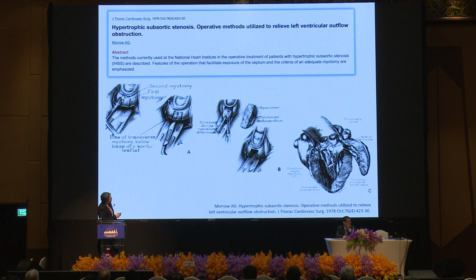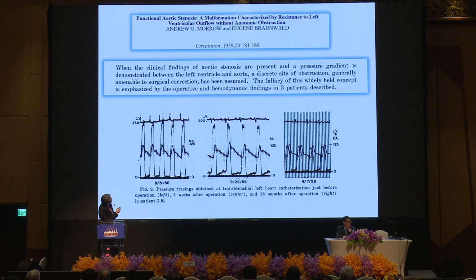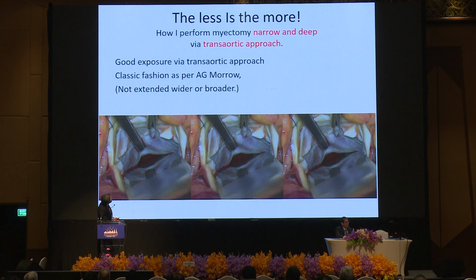This is not the first article, but there was a good picture. The first article was almost 60 years ago, IHSS. A lot of good articles, but in front of Dr. Schaff, I'm not going to talk about too much.